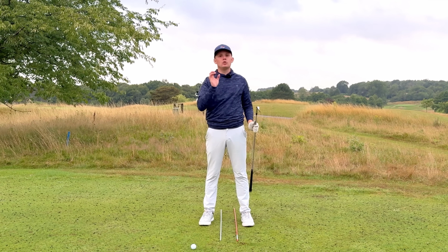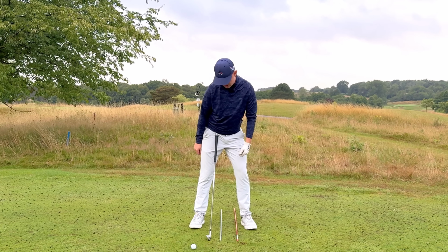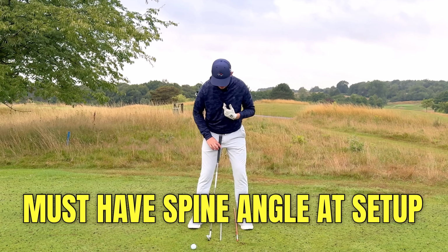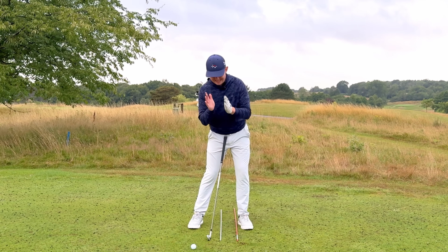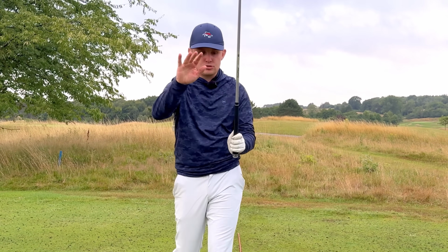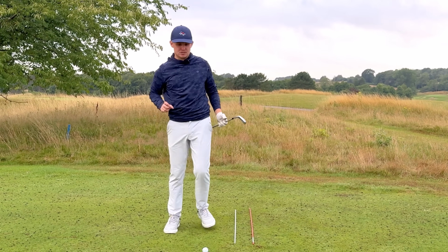This is probably the most common setup fault I see. Golfers are in a position to where their hips are back and chest is forwards. No. We need to make sure that if I set up here, I can get my hips slightly closer to the target with my upper body tilted slightly away. This is going to preset a little bit of spine tilt, only a little bit, because again, our trail hand is lower on the club than our lead hand, so we need that little bit of spine tilt.